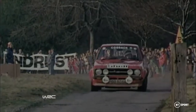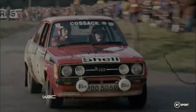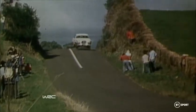Ford Escort is one of the best-selling road cars in the history of the Ford Motor Company. Its history in the WRC dates back to the late 70s when it took the sport by storm. Its numerous rallying victories helped make the Ford Escort an iconic road car.